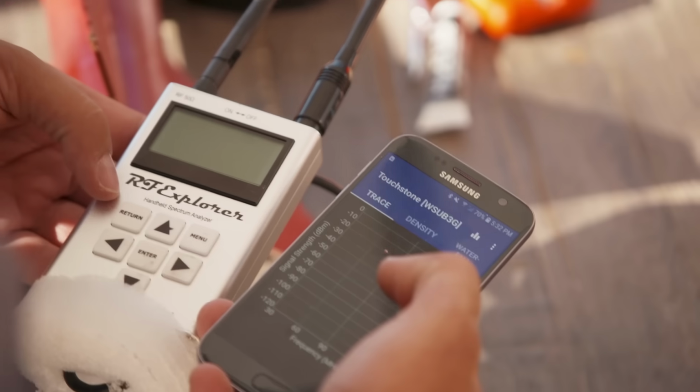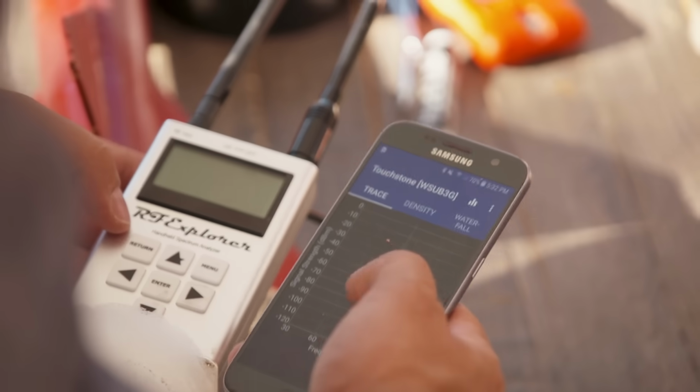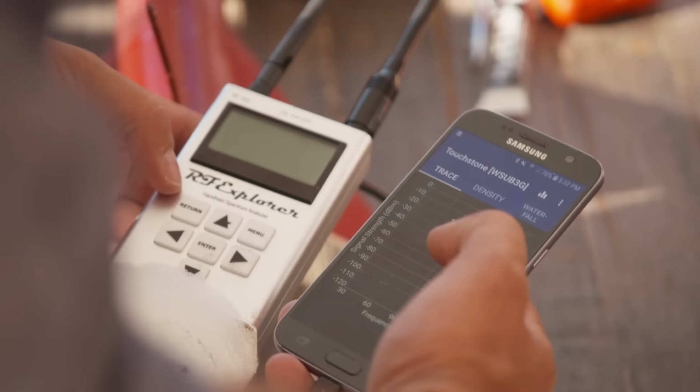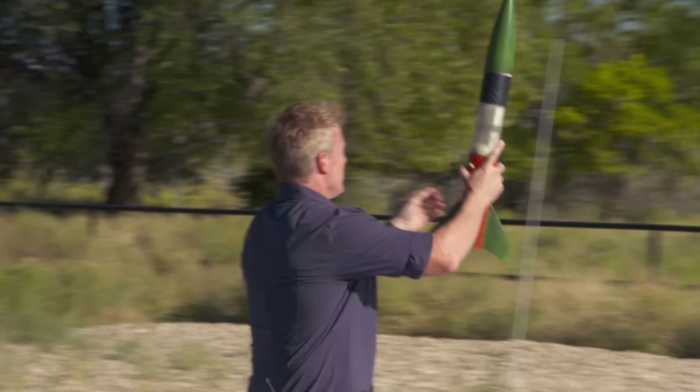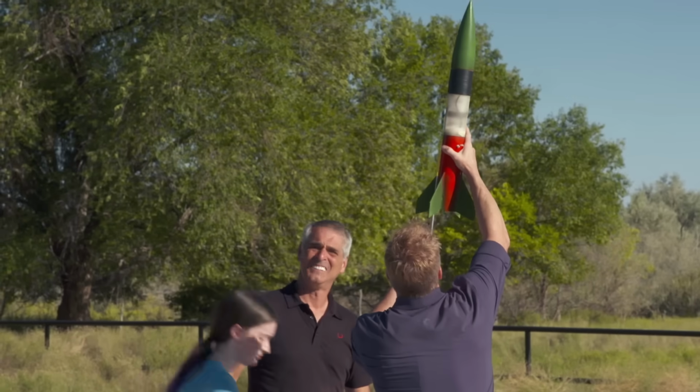Cool. The data on the spectrum analyzer will be recorded directly into a cell phone. And if our earlier data is correct, it'll show that the higher the rocket travels, the more intense the RF radiation levels will become. Right there. You ready to go? We're ready to go. Let's do it. Look at that windsock, see if it's changed any.